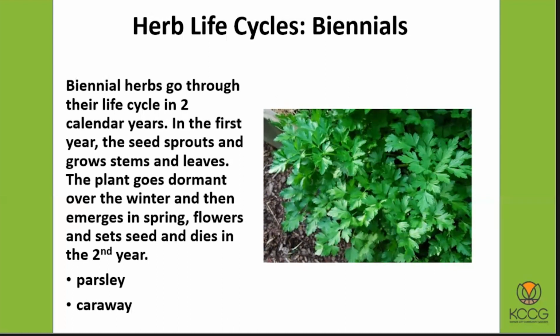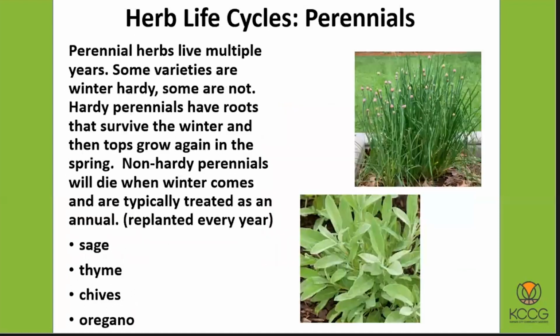Lots of times people are disappointed with their parsley because it goes over the winter and comes up, and then right away it almost goes to flower, and then it goes to seed, and it's not making very much leaves. So that's the way that works sometimes. So sometimes it's better just to replant your parsley every year.